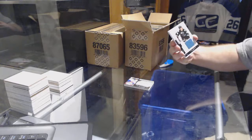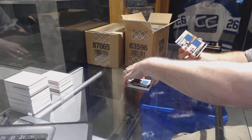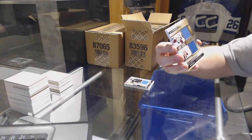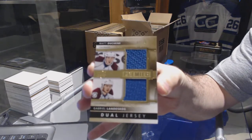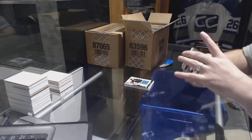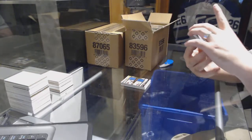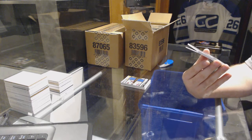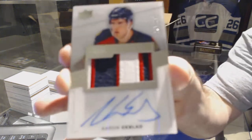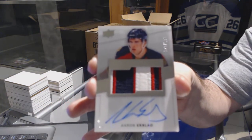For the San Jose Sharks, the 125, Chris Tierney. We've got for the Avalanche, number to 75, Landeskog Duchesne Dual. And, well, that's nice, number to 199, three-color rookie patch auto short print for the Florida Panthers, Aaron Ekblad.